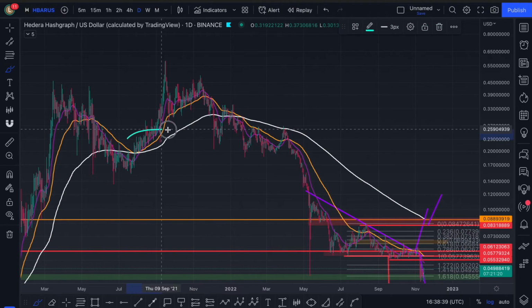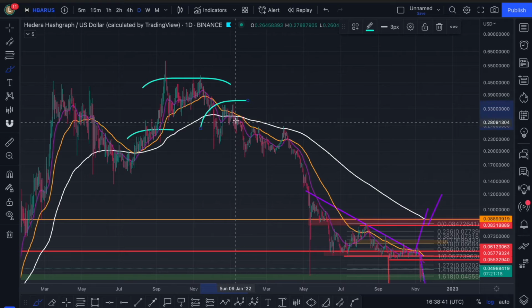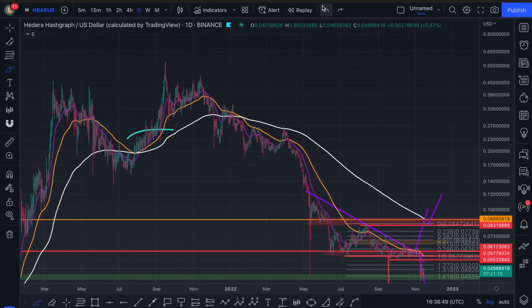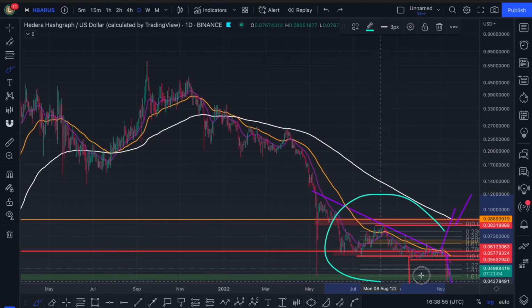But essentially we had a shoulder, head, shoulder, followed by a double bottom over here. For Bitcoin, it actually got above the EMAs and then it capitulated. So we have a head and shoulders pattern followed by a double bottom over here that fails, and then we capitulate. Essentially what we're seeing down here, guys.